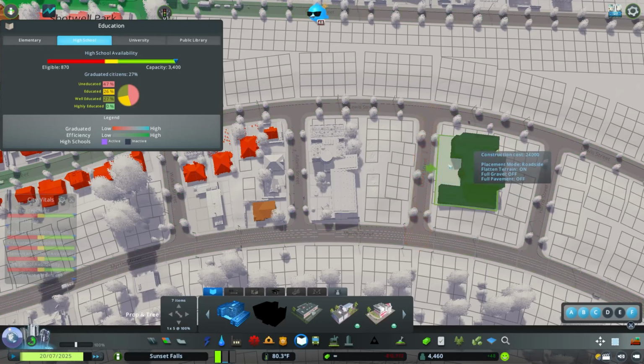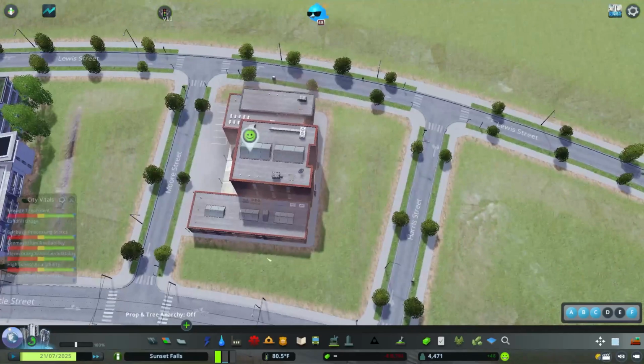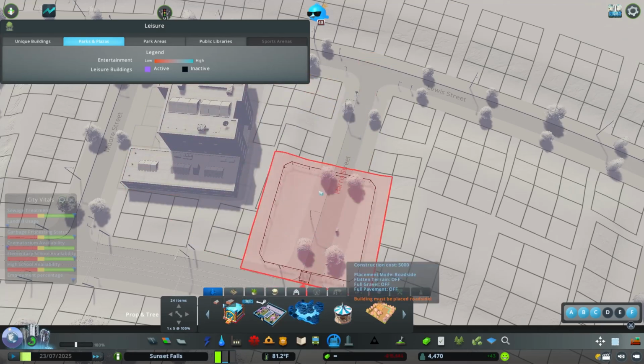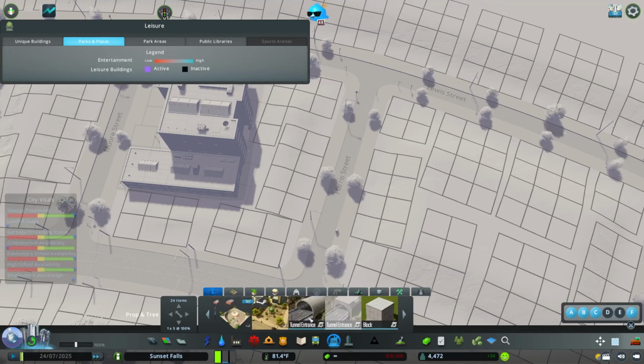Not quite. All right, let's see, maybe we can fit one there though, so let's do that, and then maybe just make our own little play place back here. Man, these are just like huge assets. Not even just a little carousel. No, nothing. Okay, fine then.